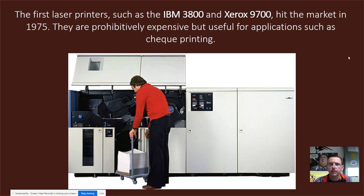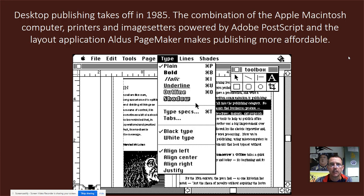First laser printers, IBM and Xerox, 1975. Again, big beasts of machines. These same pieces of equipment now take up half or a quarter of the floor space they used to take up. 1985, desktop publishing starts. It looks familiar. It's Apple. Apple hits the ground running.